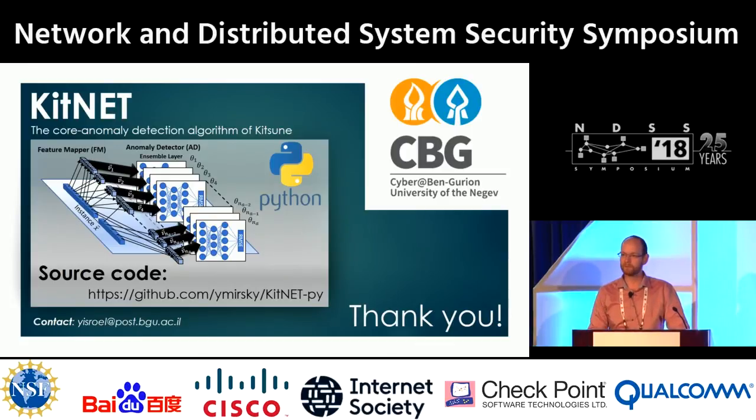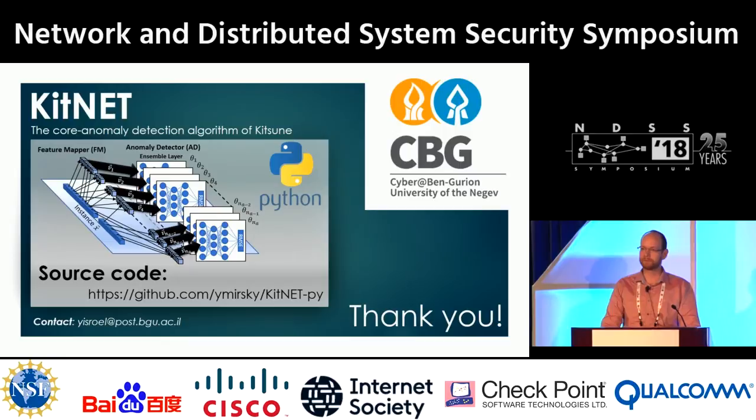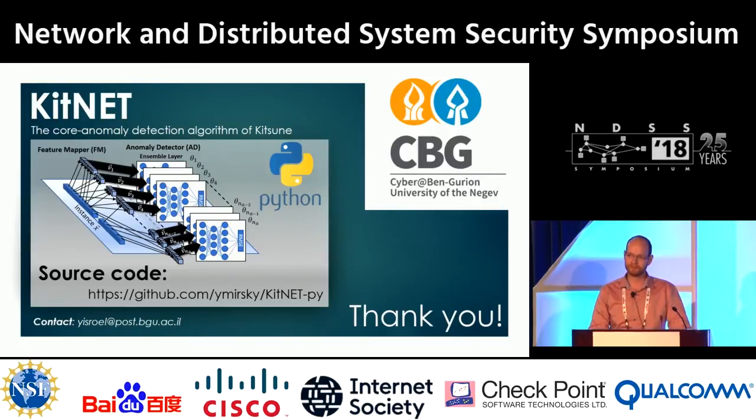Hi, very interesting work. I know a lot of the commercial space, the next generation firewalls claim to do anomaly detection, not with neural networks. Have you tried comparing your results to what those commercial tools are doing? No, we have not. We only compare it to the signature-based solutions. Yeah, that would be interesting to see that result at some point if you do that comparison.